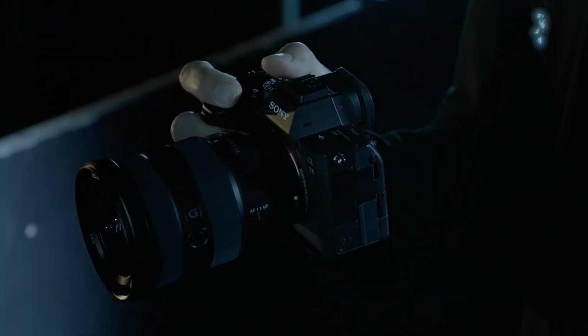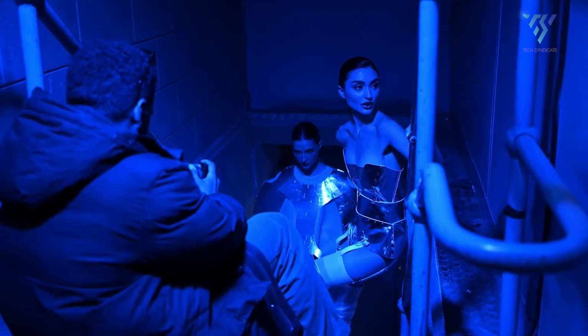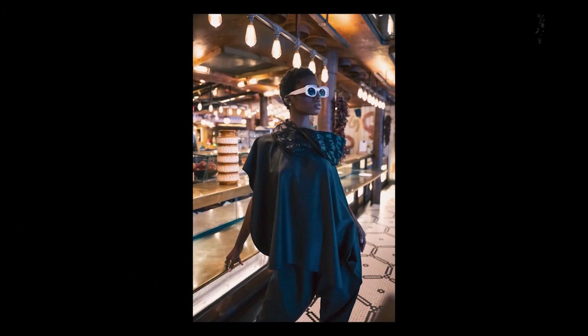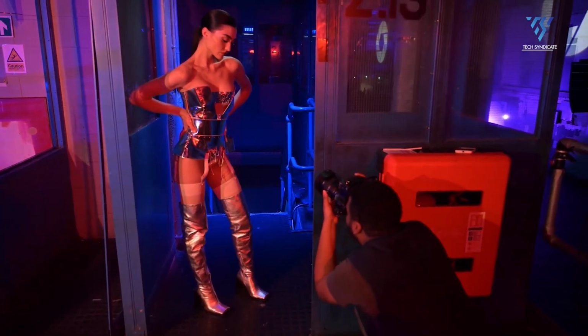The Alpha 1 Mark II's 4 EV low-light focusing capability gives it a slight edge over the Z9 for photographers working in dim conditions. However, the Z9's high ISO performance and noise handling remain impressive, making it a strong contender in challenging lighting scenarios.